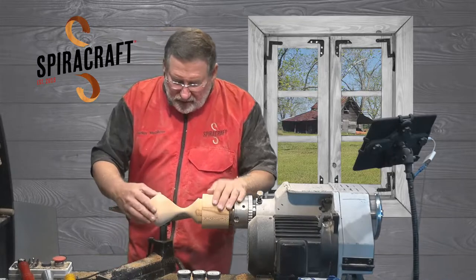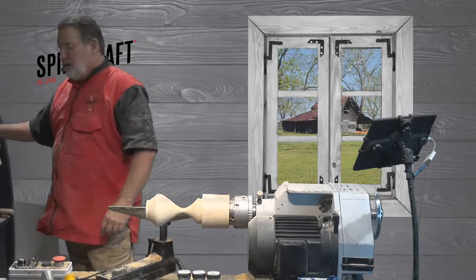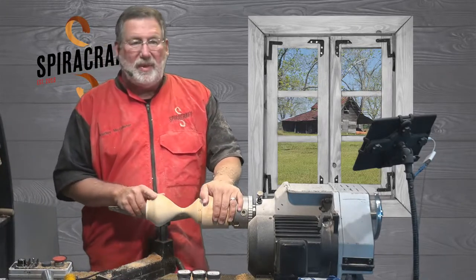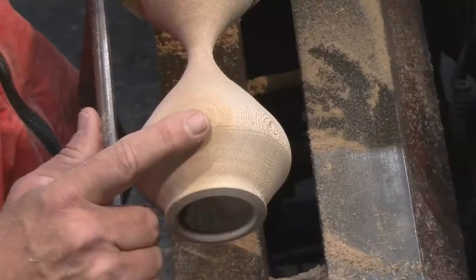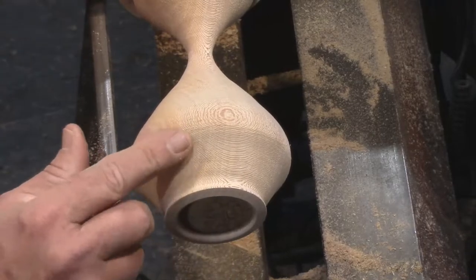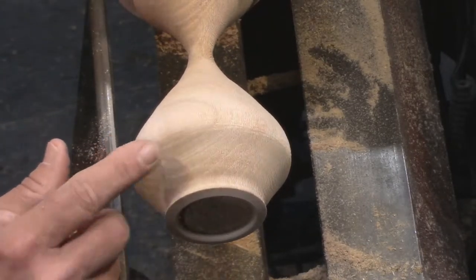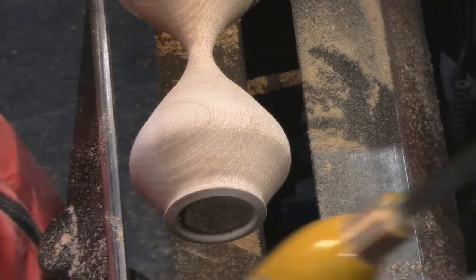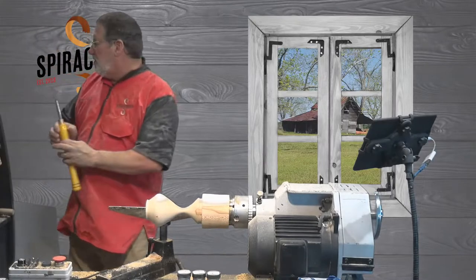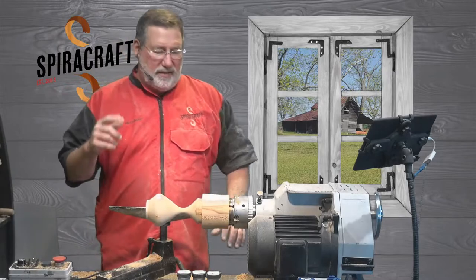I've got some nice texture, so I don't think I'm even going to have to do the 60 grit on here. I did pick up a little bit of vibration right here just from when I turned that. The flex in the piece, I got a little bit of tool mark right in there. That's my bad, but we'll call it part of the pottery. Remember, we're trying to emulate pottery here today, not duplicate.